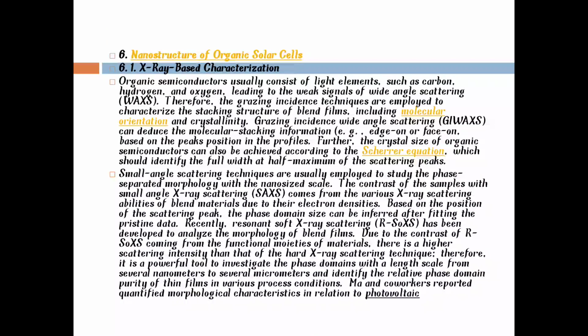Nanostructure of organic solar cells. X-ray based characterization. Organic semiconductors usually consist of light elements such as carbon, hydrogen, and oxygen, leading to weak signals of wide angle scattering. Therefore, grazing incidence techniques are employed to characterize the stacking structure of blend films, including molecular orientation and crystallinity. Grazing incidence wide angle scattering can reveal the molecular stacking information.